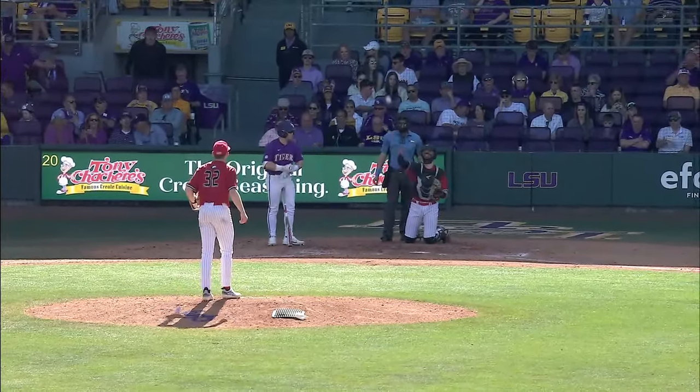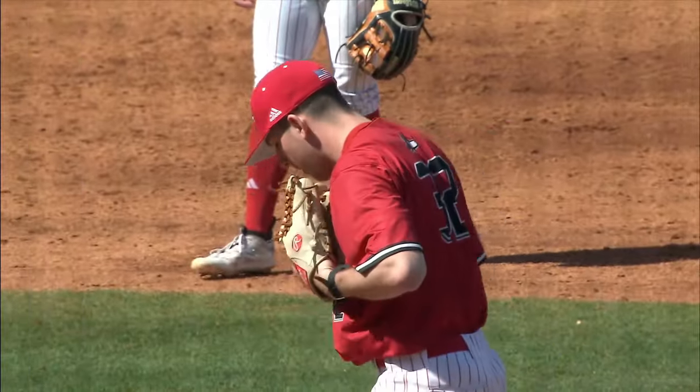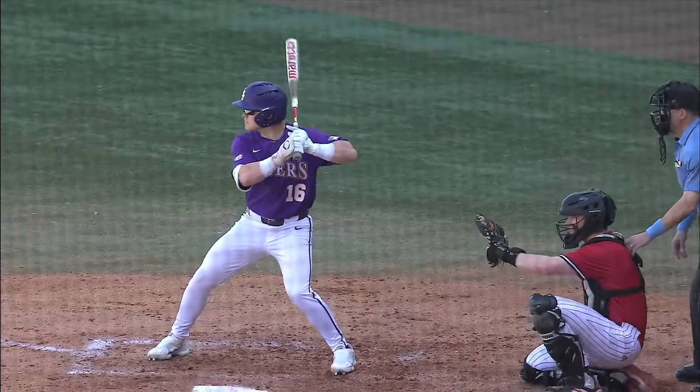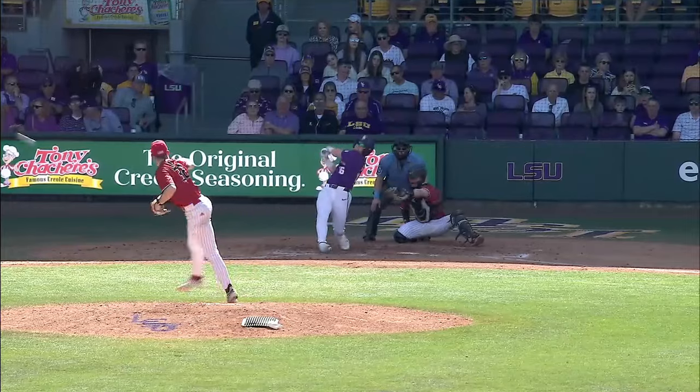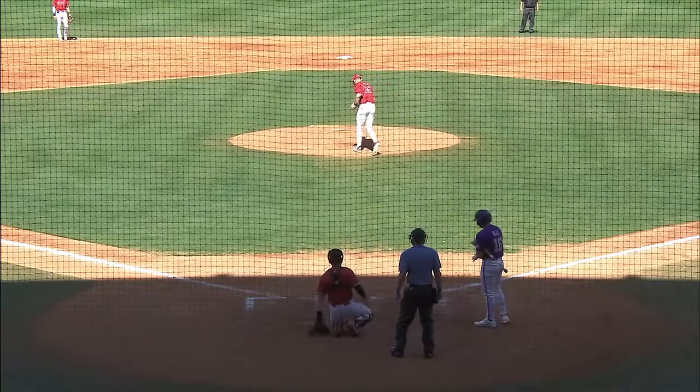Brady Neal leads it off for LSU. They lead Northern Illinois 2-0 here as we move to the bottom of the third inning. First pitch to Neal. Squeeze between the mitt and the plate. Bounces left. It's ball one. 1-0 to Neal. He'll bounce a foul ball into the camera well just beyond the first base dugout.